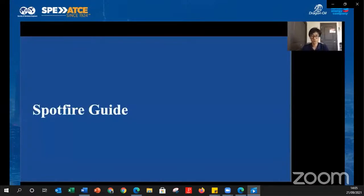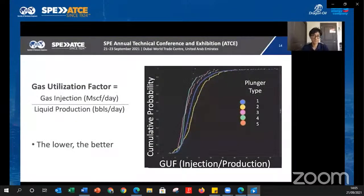Next, I'm going to show you the Spotfire guide. So while I was coding the machine learning program, I made some data visualization with Spotfire. And for this guide, I tried to focus on efficiency to look at things from a different perspective. There are many dashboards in this guide, but I'll just focus on the following two. It's an interactive guide that anybody, whether you're an engineer or operator, can navigate through and look at past performances of different kinds of plungers.